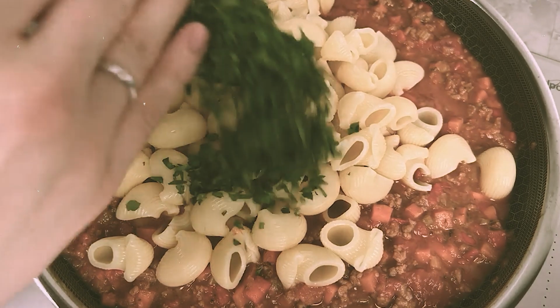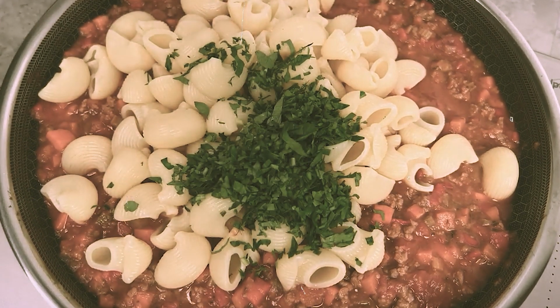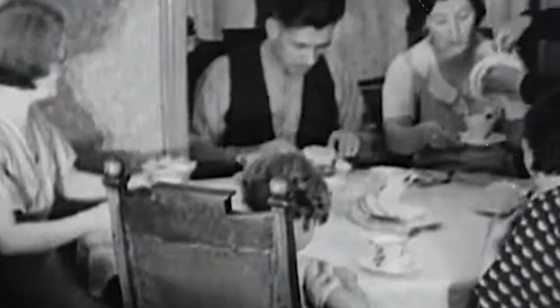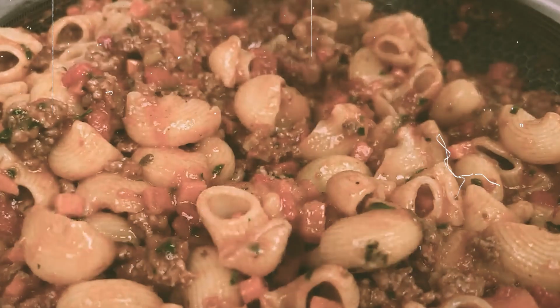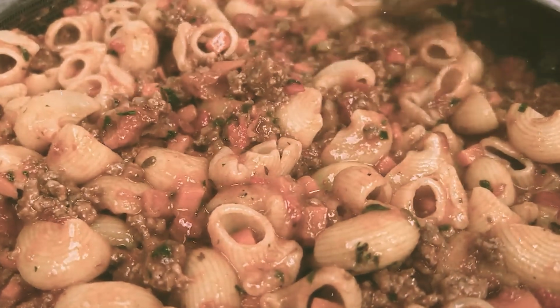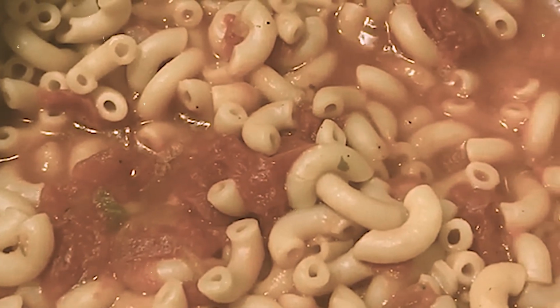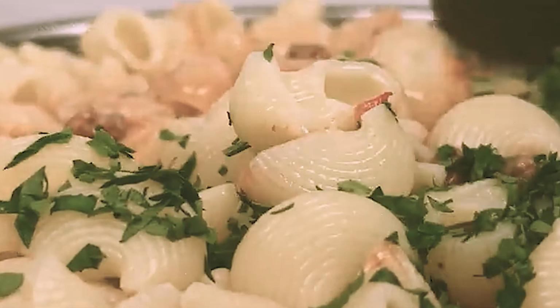Once the pasta was drained, it was stirred straight into the simmering tomatoes, where it soaked up the tangy, slightly sweet sauce. Some families kept it brothy, like a thin stew. Others let it cook down until the sauce clung to each piece of macaroni. On really lean nights, the pot was thinned with water to make it stretch a little farther.